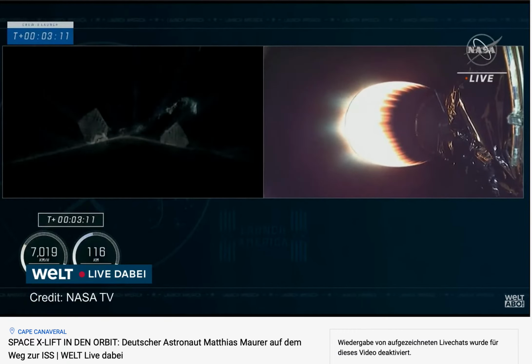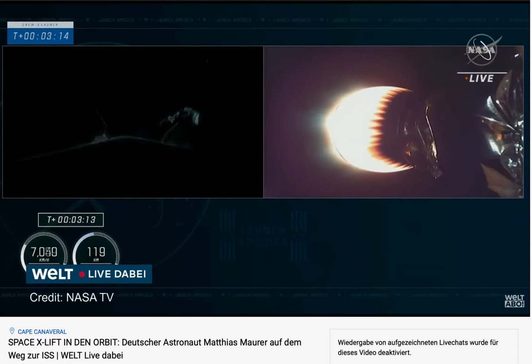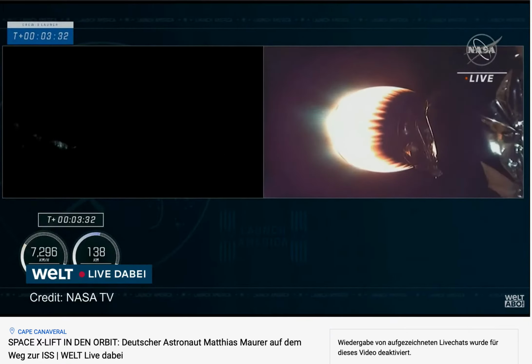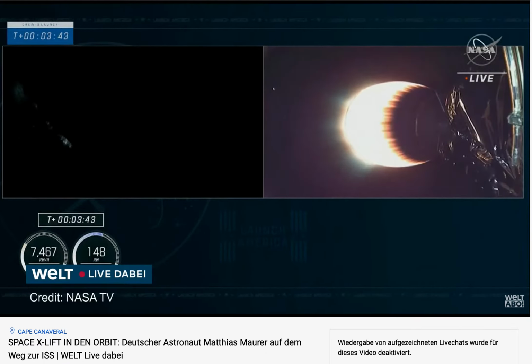On the left side, first stage, you can see the titanium drip pins coming out, the streaks of the exhaust of the second stage engine going by, and the lights of Florida down in the background. That's right, and on your right, that second stage glowing with that red color we like to see, indicating everything is proceeding well. Now 3 minutes and 40 seconds into flight. Everything's still on track.